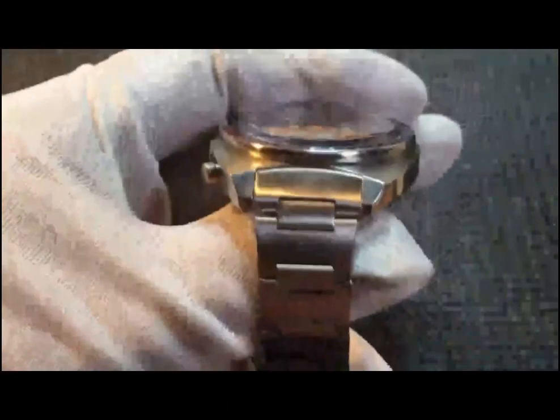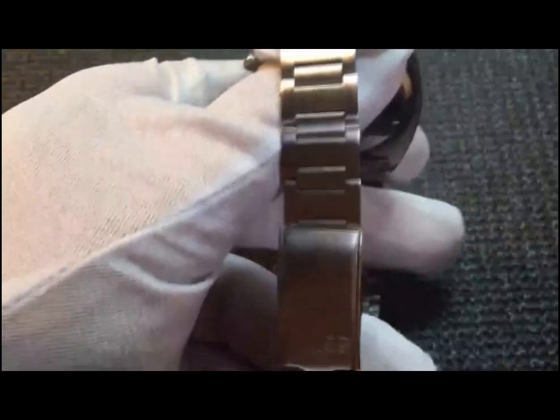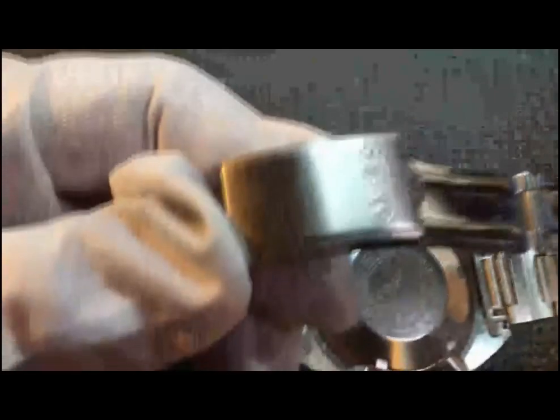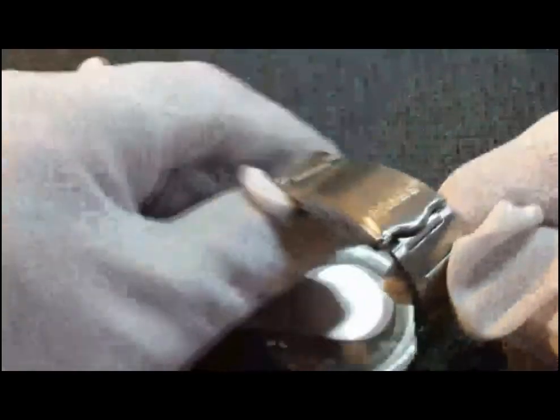The bracelet is a nice enough bracelet. Some people complain about Seiko bracelets. Sometimes they catch the hairs on your wrist. It's a simple fold-over clasp. Notice that it's signed Seiko on the clasp. Fold it over, and it snaps into position. To open it, you pull on this piece here, and it opens right up.